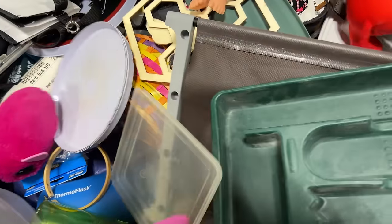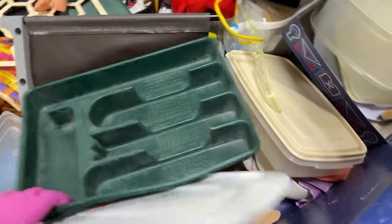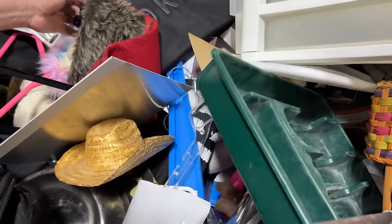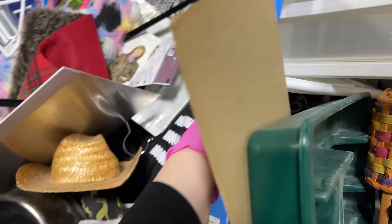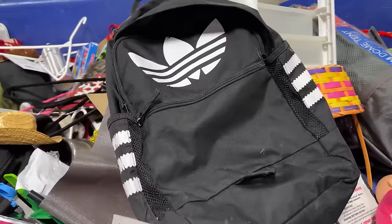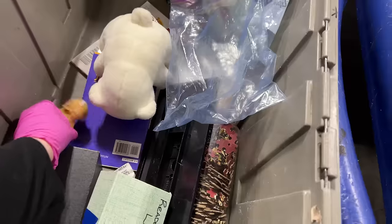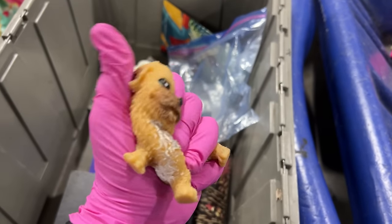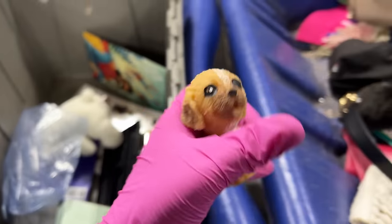Easter basket. A golf ball. Some chains. A bag. Kind of beat up. Whoa. A weird squishable puppy dog. I touched you. I love to squish it up.